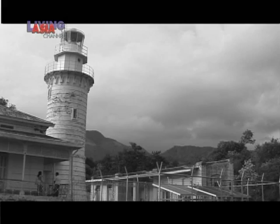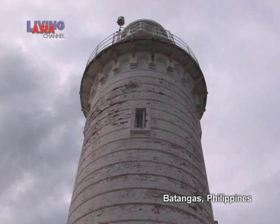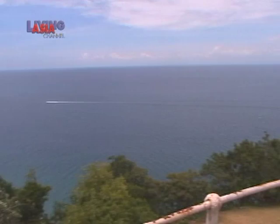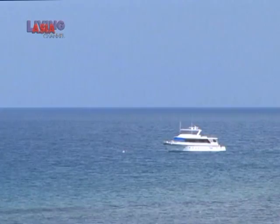Built in 1892, the Faro de Punta de Malabrigo is among the 24 lighthouses built in the Philippines during the Spanish colonial period. It has sat atop a lonely cliff for more than 100 years, a lone sentry along the desolate coast. Standing proud through fair and foul weather, it is a silent witness guiding mariners through the tight Verde Island passage of the San Bernardino Strait. Its light, a welcome beacon of trust for seafarers throughout the past century.